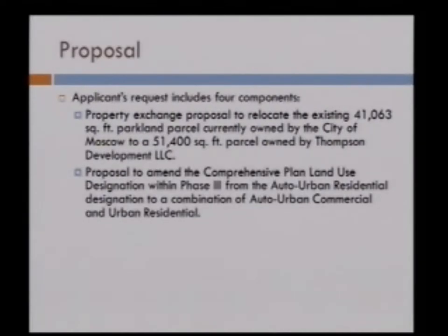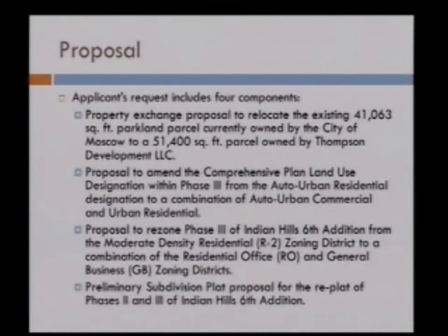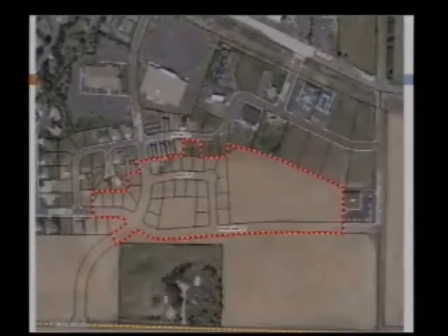Also a proposal to amend the comprehensive plan land use designation within Phase 3 of the subdivision from the auto-urban residential designation to a combination of auto-urban commercial as well as urban residential. You also have a proposal to rezone Phase 3 from moderate density residential, which is our R2 zoning district, to a combination of RO, which is residential office, and general business, GB zoning districts. And lastly, you have a preliminary subdivision plat proposal for the replat of phases 2 and 3 of the Indian Hills 6 subdivision.